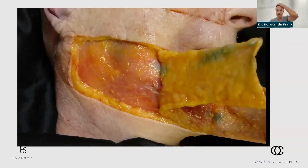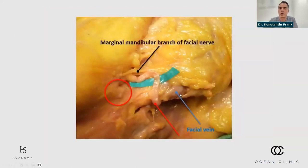Now it's really important to point out that this layer does not have any major vessels. The major vessels are below the platysma right here. If we flip over the platysma, we can see the facial artery, we can see the facial vein. And also, this is really important, the marginal mandibular branch of the facial nerve. Why is this important? For the simple reason that if you insert your cannula too deep and start to manipulate the jawline, you can cause neuropraxia to your marginal mandibular branch. And this will cause a certain asymmetry in the movement of the perioral musculature, especially of the depressor anguli oris.